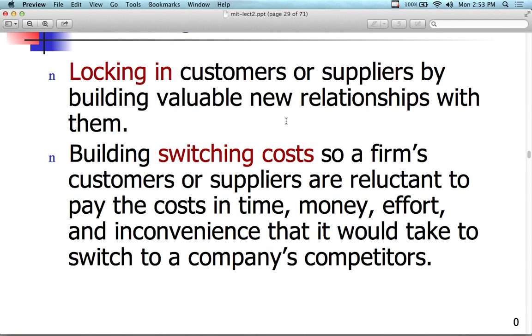Also, switching costs, building up the switching costs. That's the problem with Apple. Huge switching cost. You got everything in iTunes, you got everything running through Apple. You're not going to switch off of that. And those people who have switched off of that know it's kind of an ordeal. You got to recreate your address book because it doesn't sync anymore. It's hard to switch, which is why they want to keep you as long as possible, because they don't want you to switch.